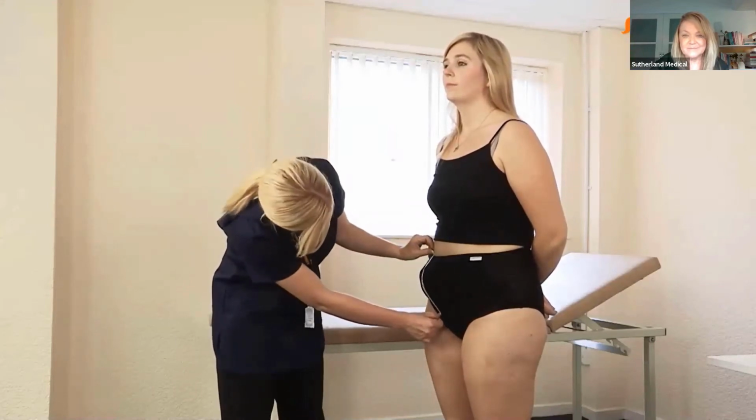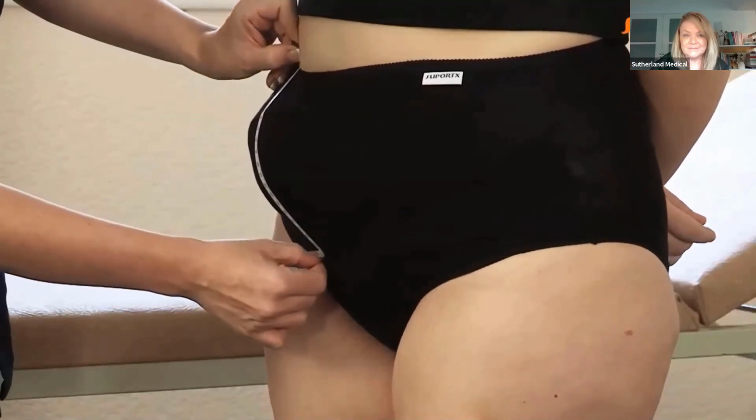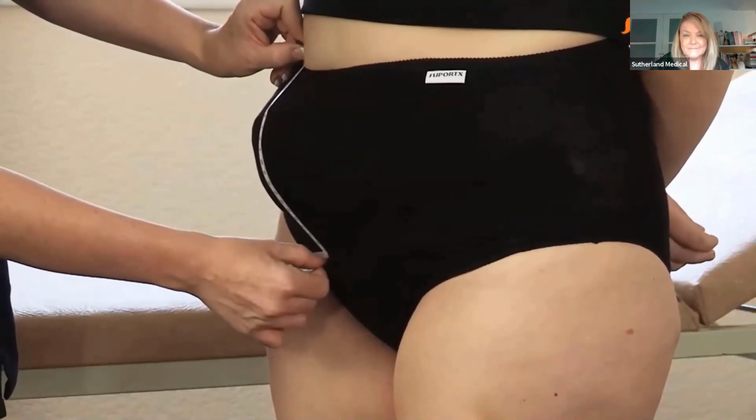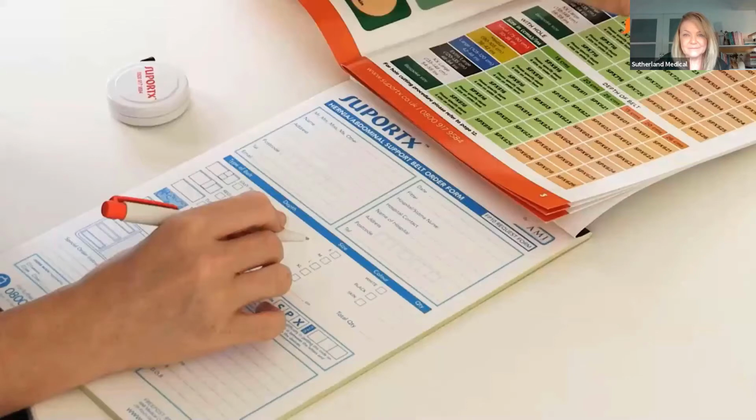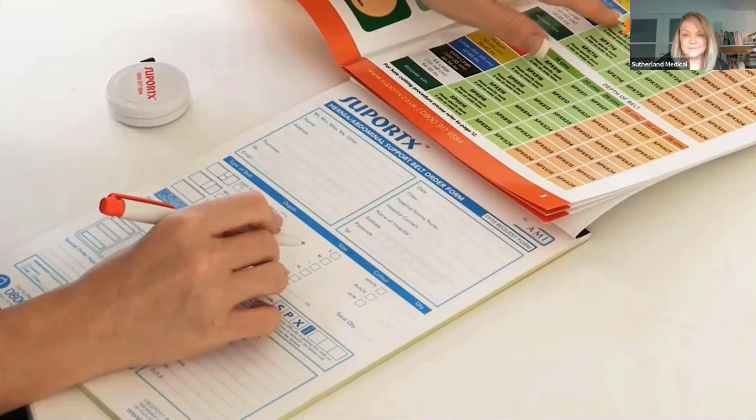To take a height measurement, place the tape in a comfortable position above the hernia. Measure over the fullest part of the hernia to a comfortable point below it. Using the 3 measurements, you can locate the relevant product code in the fitting manual.